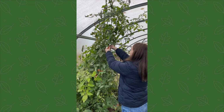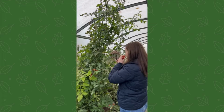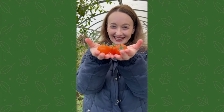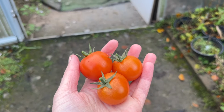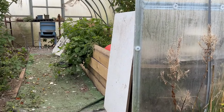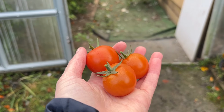Oh my gosh, they smell amazing. Look at these. They look stunning. Smell that. Beautiful. Look at my bounty. These smell... I know, I can't stop smelling them. Oh, to fry them off for breakfast or just nom nom nom.